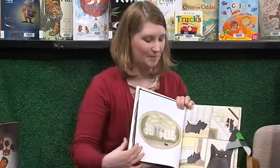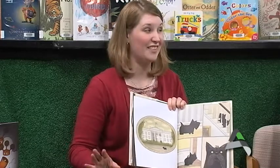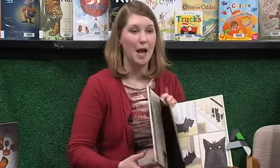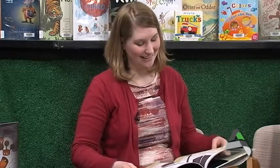Abe Lincoln's Dream. It is about how there are lots of animals in the White House a lot of times, and there's a room that they avoid in the White House. The animals, and even a lot of the people, won't go in this room because the ghost of Abraham Lincoln is in there. And Abraham Lincoln will not leave this room until one little girl decides to go in. The power of youth, asking questions and keeping an open mind.